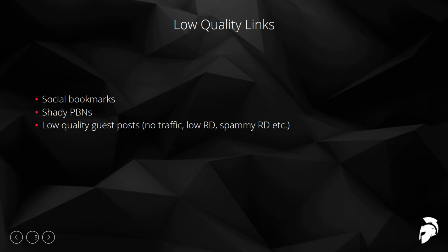These PBN links that are being sold for like 10, 15, 20 bucks, they just don't really work, guys. Maybe you could use them as tier 2s, so sending them to some guest posts, using some branded or generic anchor text, nothing super heavy or exact match anchor text with it. So maybe you could use it for tier 2s, like I said, but sending those directly to your money site is a no.